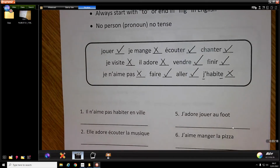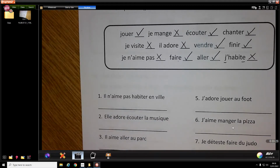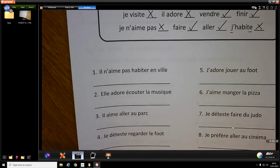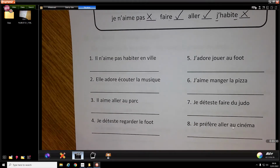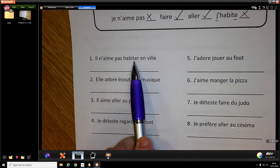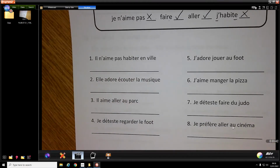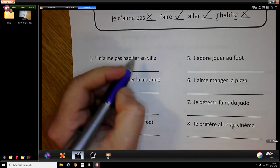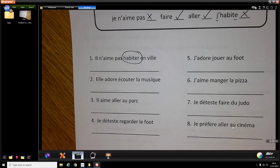Moving on then, we will look at these verbs within the sentence structure. Here we have 8 sentences. We're going to see if we can spot the infinitive verb, the infinitive in each of these sentences, and underline or circle it. In our first sentence, il n'aime pas habiter en ville. He does not like living in town. Where is our infinitive? Habiter has no pronoun in front of it. It ends in er, and in English we would say living or to live.